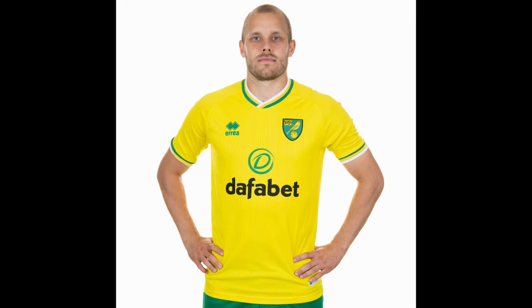Now moving over to Carrow Road, we have Norwich, who got relegated from the Premier League last season. I'm not a fan of this one, the collar and the sleeve don't look good, and the shirt pattern isn't looking good. Last season's kit was a lot better. I'm giving this one a D.